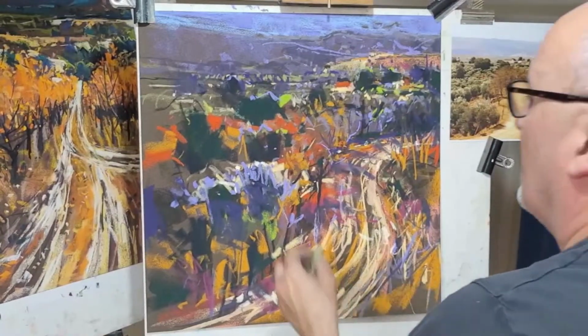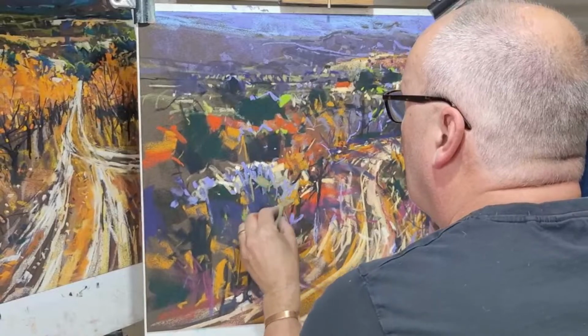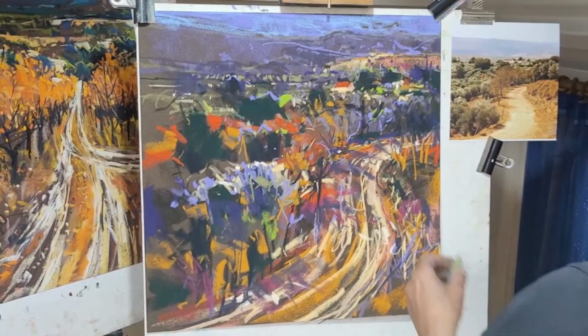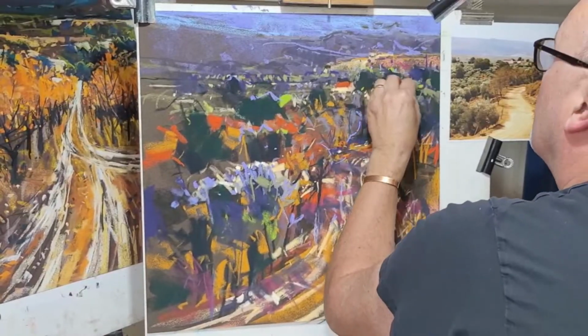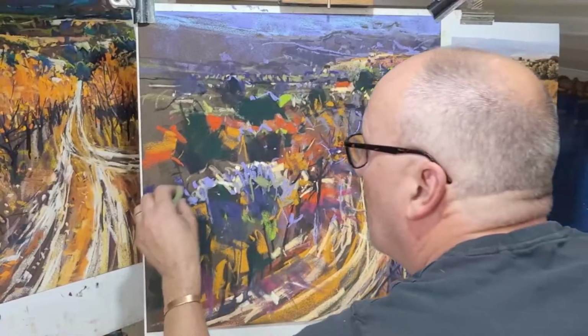If everything isn't done, if you think, what's going on there? You look at it and think, ooh, and then you have to double look at it. I find that satisfying as an artist. I couldn't quite see it there. It just comes together.